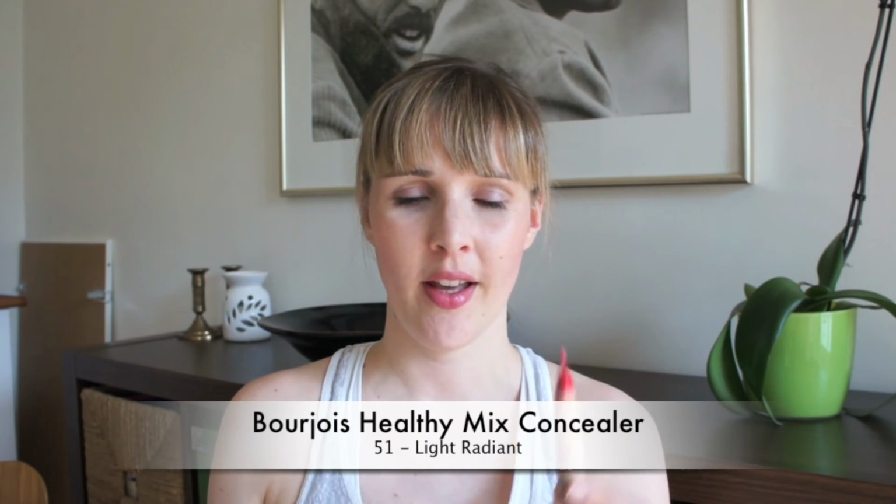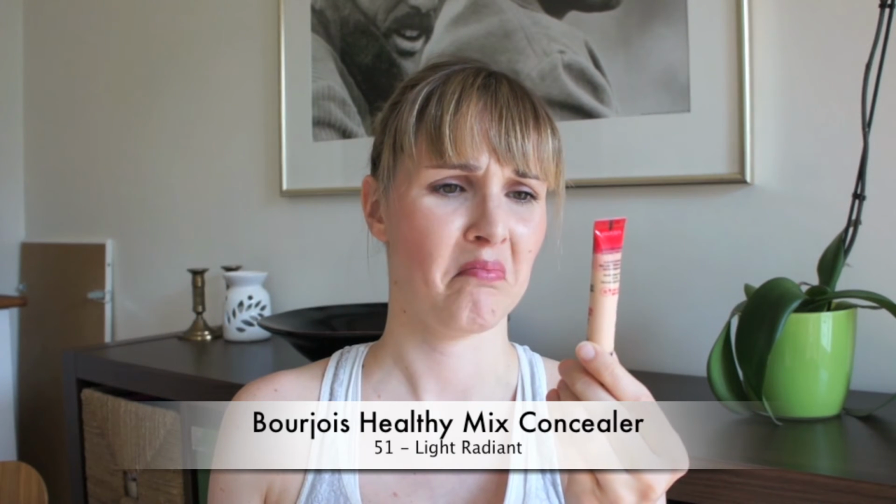It's the same with my favorite concealer, because that, unfortunately, I think the easiest way is again to get it in London. You used to be able to get it in Germany. I don't know how it is right now. There were some stores where you could get it, but I don't know how it is right now. And my favorite concealer is the Bourjois Healthy Mix Concealer, Radiance and Anti-Fatigue. And I got the color 51 Light Radiance, and I love this one.